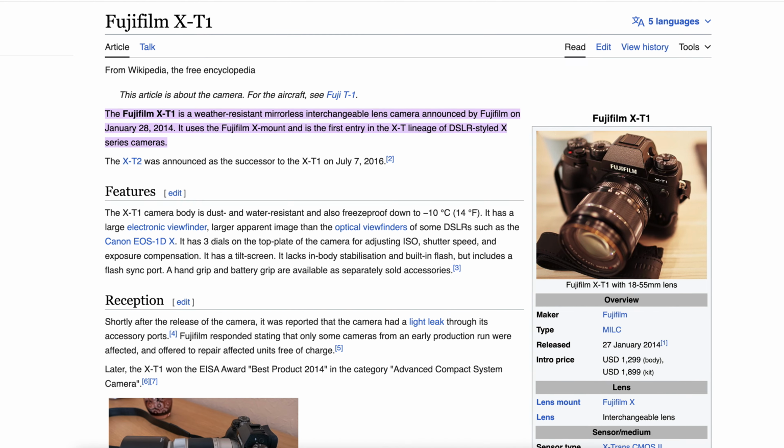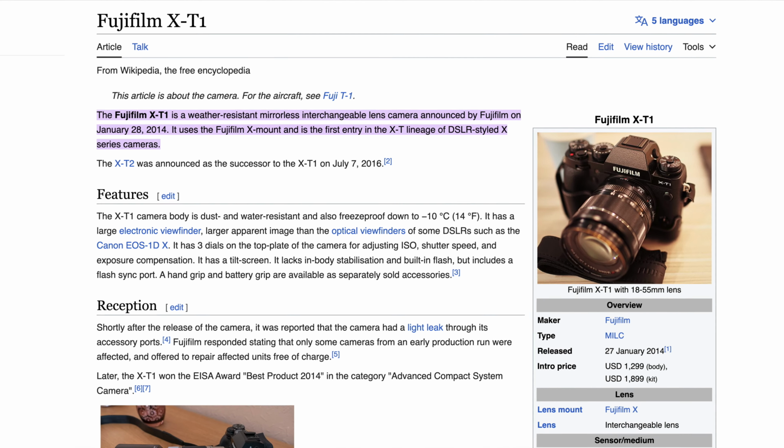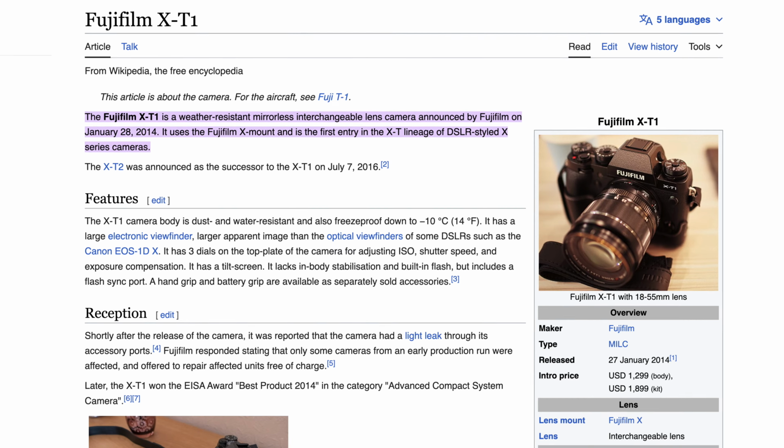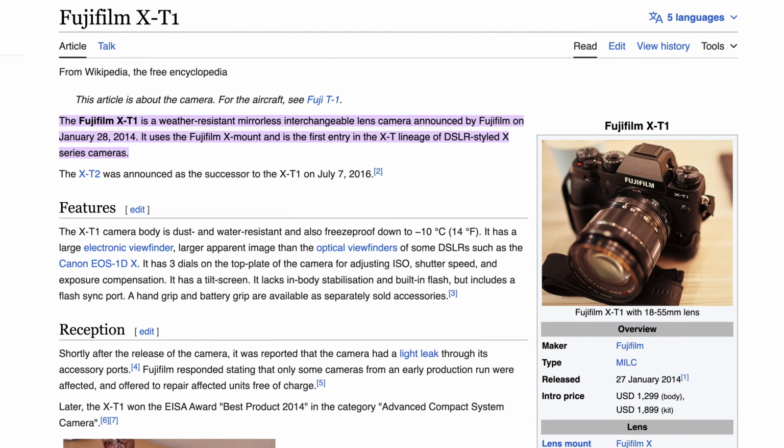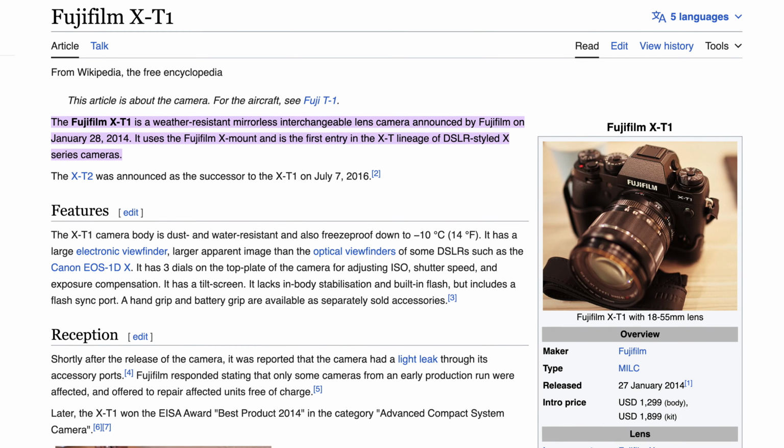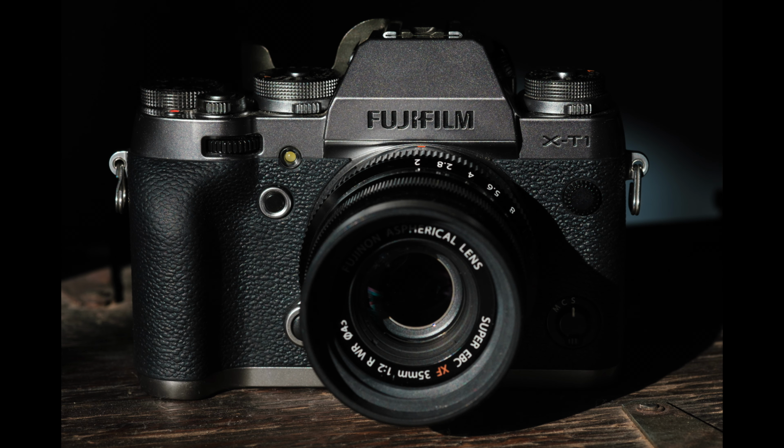So the Fujifilm X-T1 was released January of 2014, making it this month 10 years old. I cannot believe the X-T1 is a decade old at this point, and I wanted to make a 10-year anniversary video celebrating the X-T1 because I love this camera.